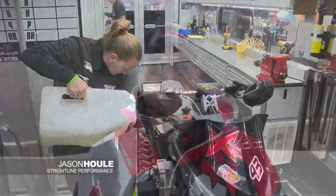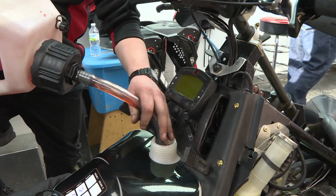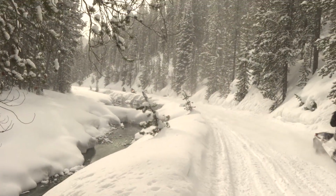Getting towards the end of the year, everyone's going to be putting their machine away. So you definitely want to store that machine with non-ethanol gas. We don't want to have any issues with the ethanol separation. Typically, if you just have a half a tank of gas during storage is probably the best way to do it. And then bring it out in the fall, fill it right up with some good premium, and you can actually go ride that day.